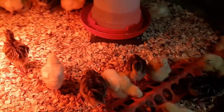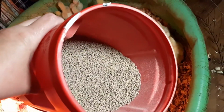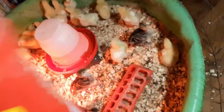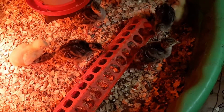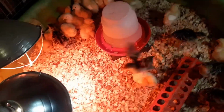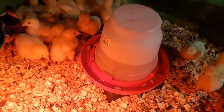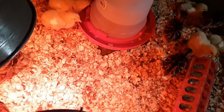And this is what it looks like. It's just really, really fine and really easy for them to eat. And you're going to want to get yourself a bag of, well, I mean, this is what we use anyways. I'll just scoop some out here. I'm going to scare the heck out of these guys again.